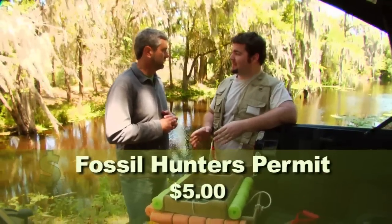The most important thing that you'll need, though, is actually the Florida fossil hunting permit. If you're going to collect anything in the state of Florida that's not shark's teeth, anything that's from a vertebrate animal, you will need to have a permit, and the fossils need to be reported.